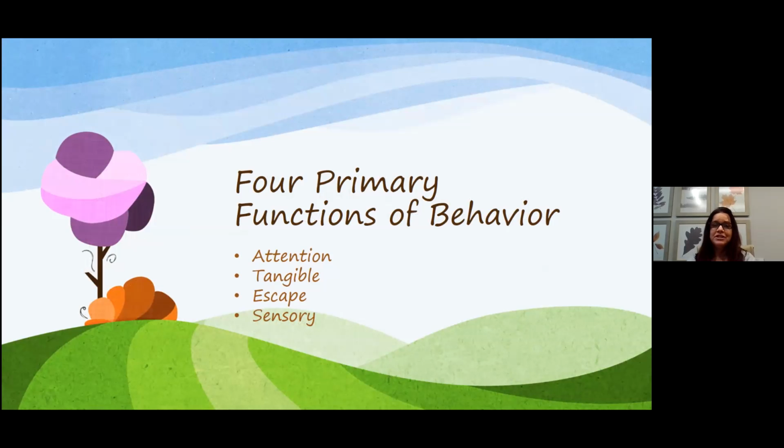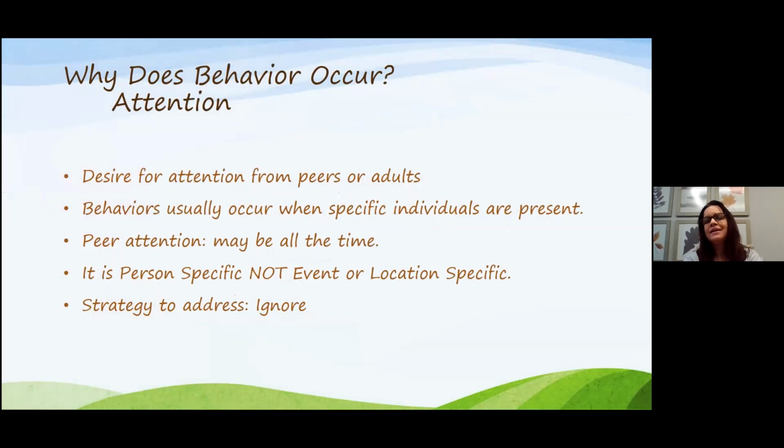There are four primary functions of behavior that we're going to talk about: attention, escape, tangible, and sensory. Most of the time, when a behavior occurs, it's a form of communication. The child may be trying to tell us that the room is too noisy, or that their schedule has changed, or that they don't want to sit at the table, or they may want their teacher or parents' attention. Behaviors are often very complex, and typically there's more than one factor that plays into them.